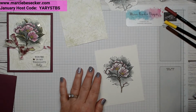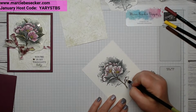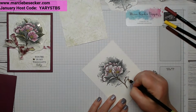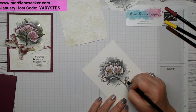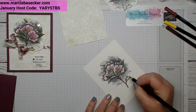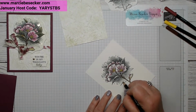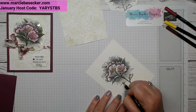So now we're going to come in with the green. Now the green is going to do a lot for us. You're going to come in and do your lines. And then I just do like a shadow at the bottom. You'll see where the shadows are. I just add a little bit. Same here. There's more shadow up here. Do your lines. And come here.